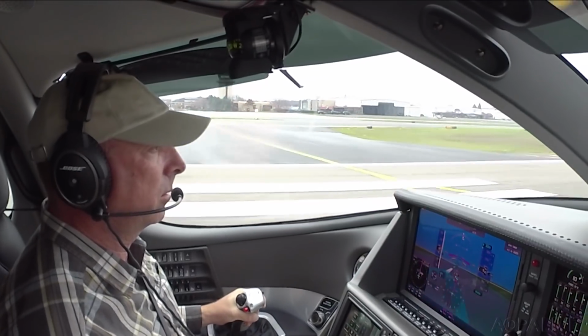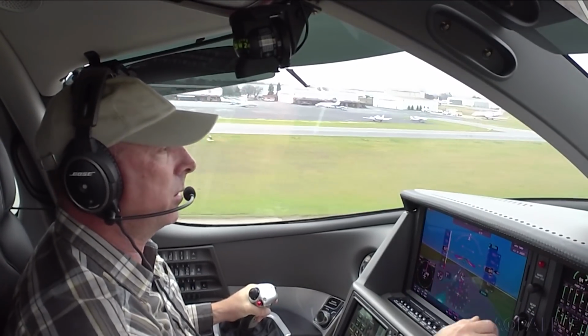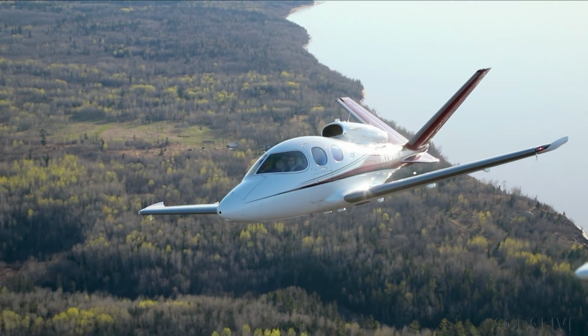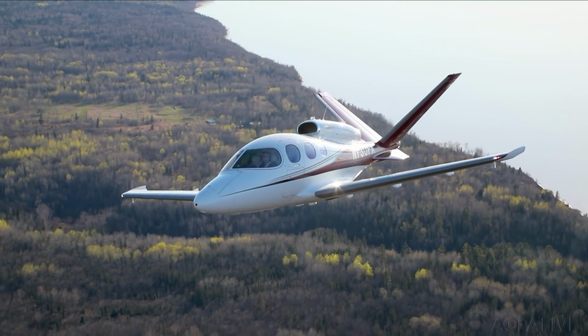But from a stick and rudder flying standpoint, the Vision Jet is well within the reach of instrument current pilots accustomed to high-performance piston aircraft. Those fortunate enough to find their way into the cockpit of the Vision Jet are going to have an absolute blast. Dave Hirschman, AOPA Live.